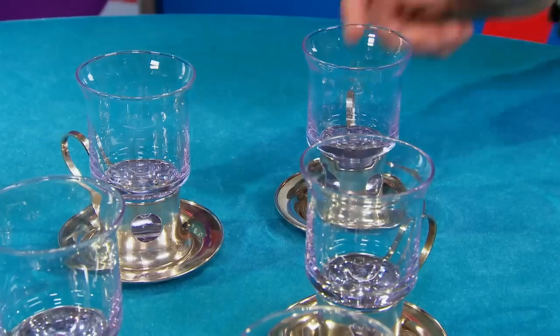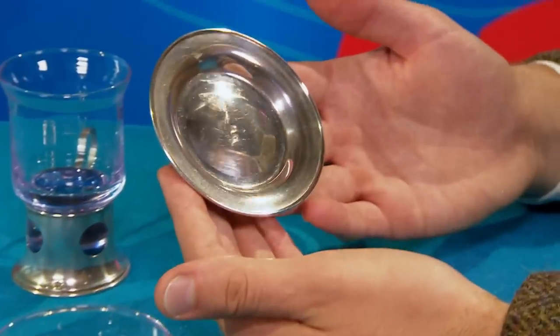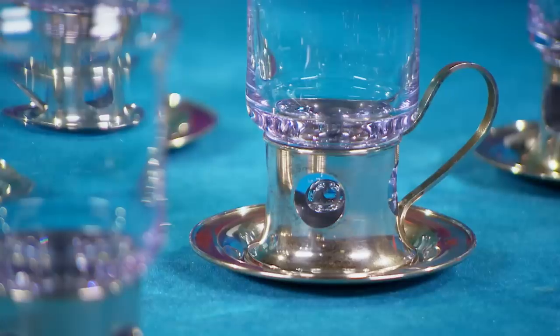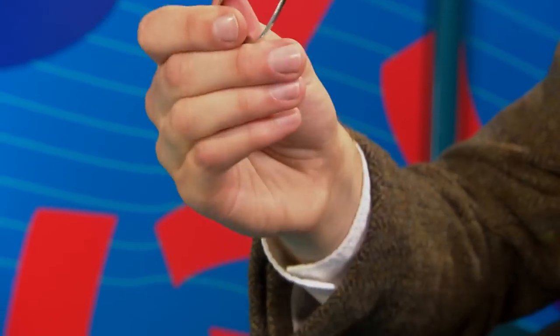OK. And by the looks of it, they are continental. So I do have a little hallmark there. Let's get my wheel out. Have a further look. Yep, and there's the 800 there, which is the European standard for silver. Another thing I've noticed that's nice about these, which my mother would definitely approve of as well, is the fact that you can take the glass out or the crystal out and clean it separately, right?